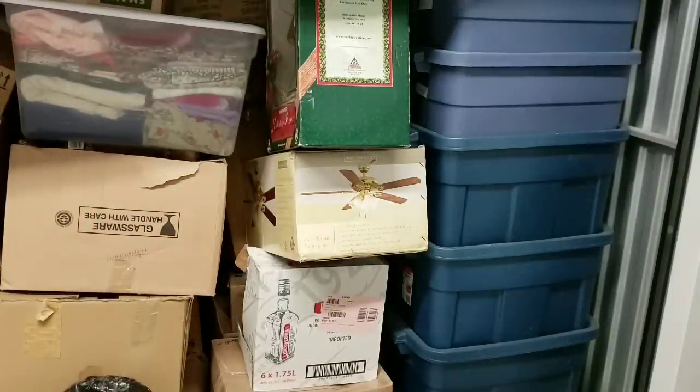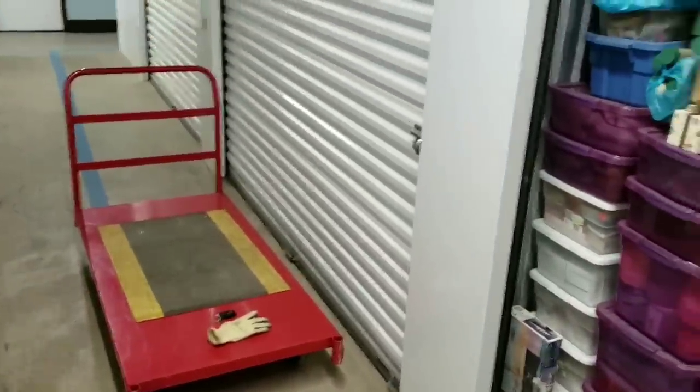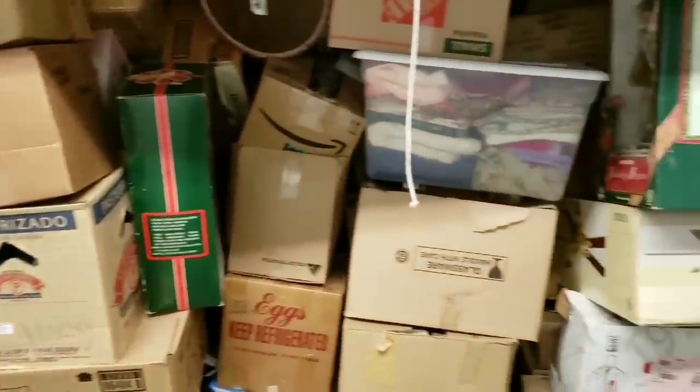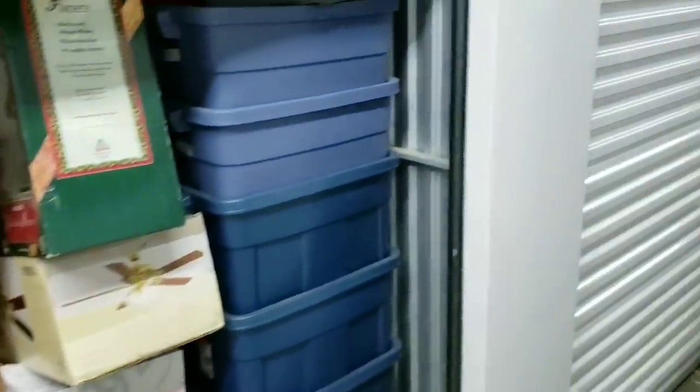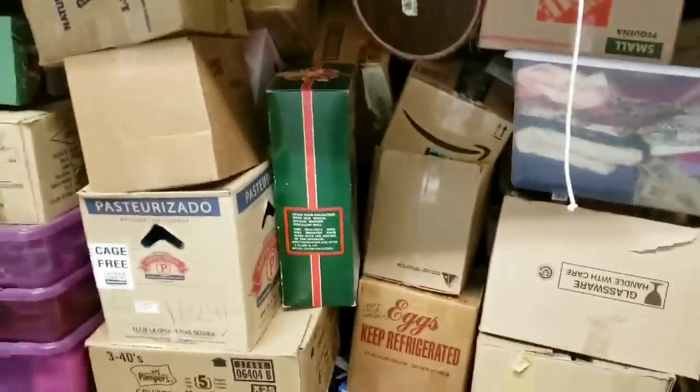The best part about all of this is this is a facility that has carts. It's indoor. I'm going to be really, really glad that they do have carts because it's all boxes and all totes. Really exciting. If I find a couple cool ones, I'll open them up and we'll show you, but we're going to be working on this probably for a week for sure.